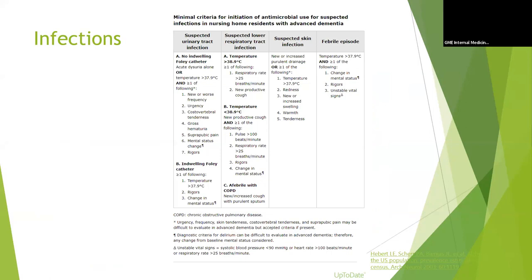Infection is another important thing to talk about in dementia. I always try to draw a similarity between elderly people at any stage of dementia and newborns, because they don't give you a lot of signs or symptoms of their disease. They don't say, I have a fever, or I have lower abdominal pain. So you can't know for sure whether the patient has a UTI or not.